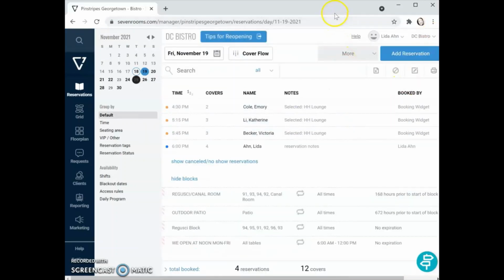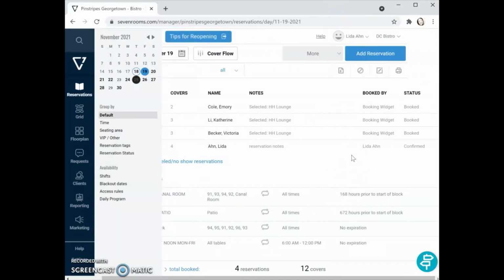And now we will switch to the right, and this reservation is now confirmed.